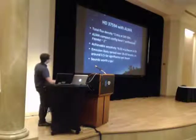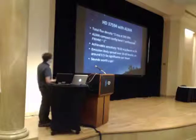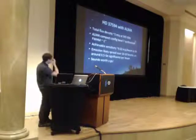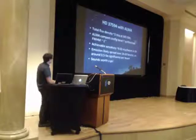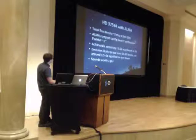So HD 37594, about 2 millijanskys in total, with a 1 arc second beam, which would be kind of nominal, and a nominal sensitivity, the emission spread over about 20 to 30 beams, then we would get a significant detection over most of the disk. So this is something we're really looking forward to trying, if possible.